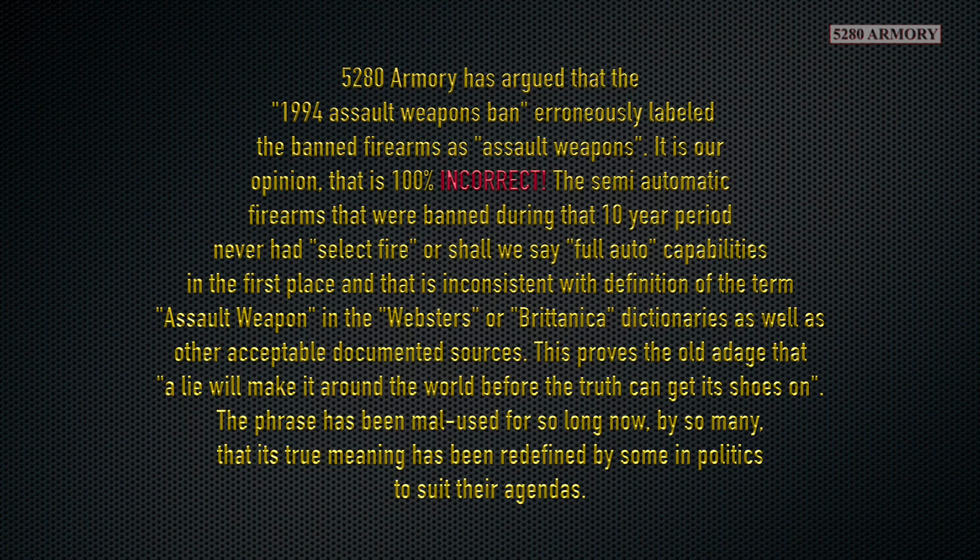The phrase has been misused for so long now, by so many, that its true meaning has been redefined by some in politics to suit their agendas. All right, let's move on.